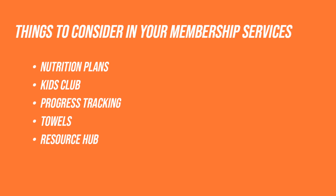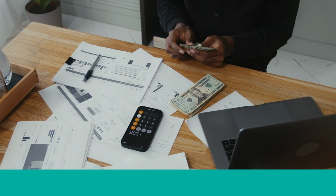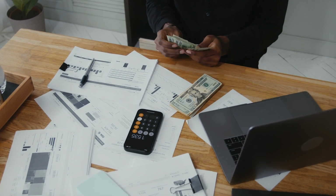Resource hub. Have a dedicated member-only section on your website where members could access workouts, programs, seminars, podcasts, or educational guides. Sauna. A sauna room, steam room, swimming pool, or a jacuzzi. If you're planning to have any of these facilities, is it going to be a one-off extra cost for members to use, or would it be a different type of membership? All of these factors influence your PT studio or gym startup costs, as they either cost money to set up, run, or deliver. This money needs to be recuperated with profit from your services.